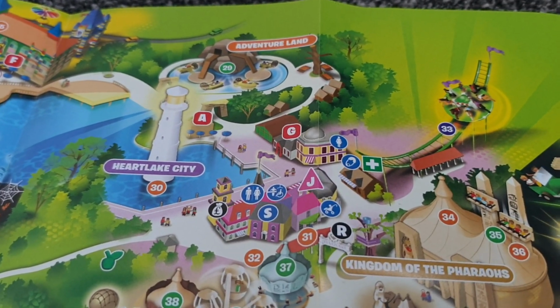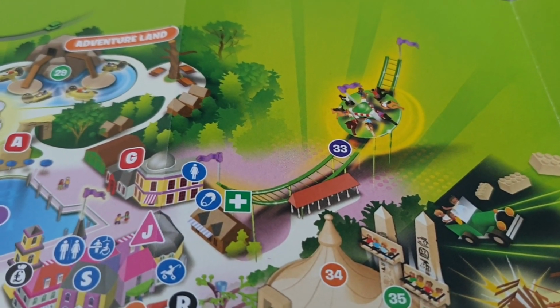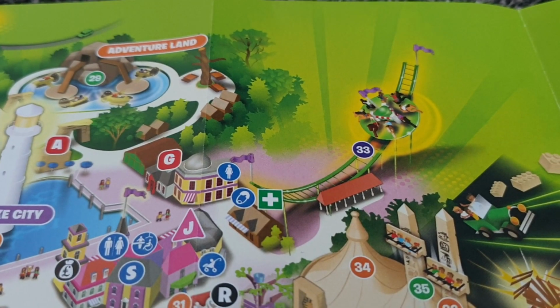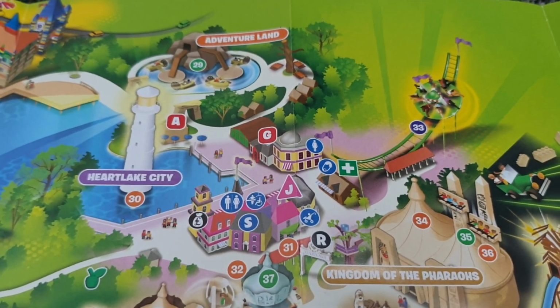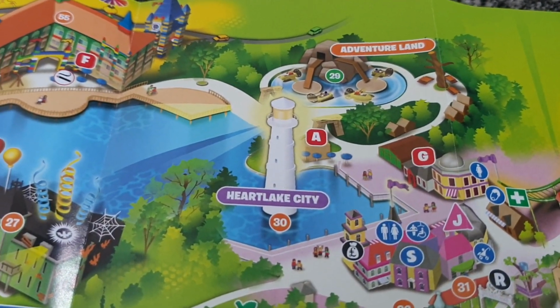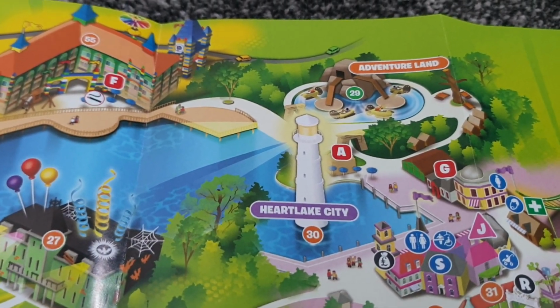Obviously you've got Mia's Ride over here, part of the Lego Friends area. It's quite basic but fun anyway. One of the sort of spinning disc rides. Not as good as Cobra at Chessington, but again, you're catering for a younger audience really with Legoland, so well worth doing. Go on to Adventureland, another one of the wave surfer rides. It's a good ride. It's quick, but it's fun.